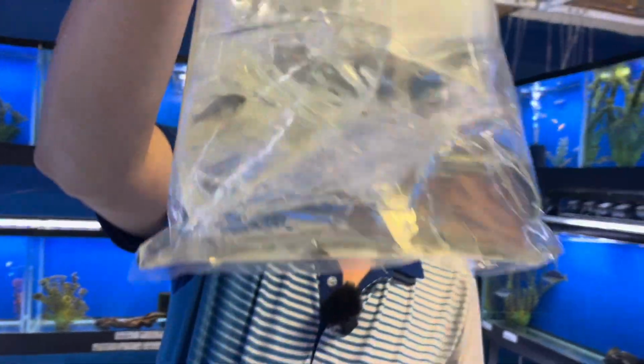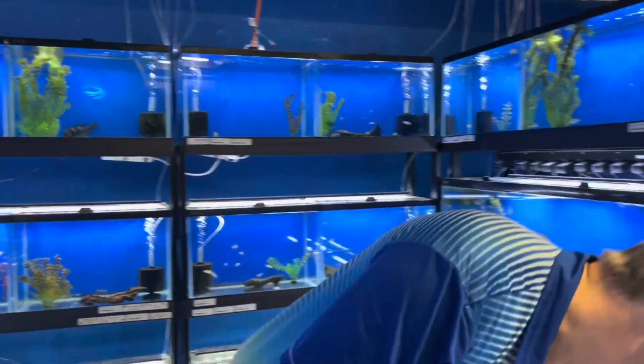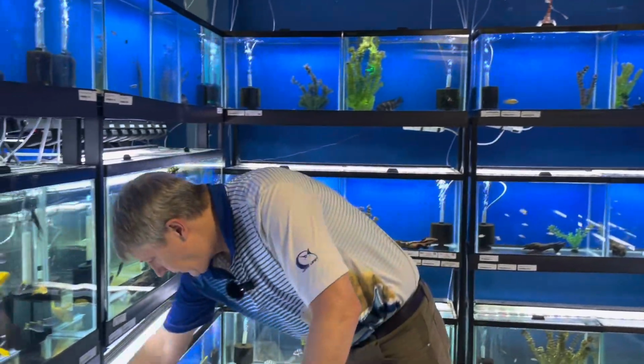Speaking of blue, though, here's some electric blue acaras. And one of them didn't make the trip, but it looks like most of them did. So electric blue acaras, decent size, decent color. Gotta like those.